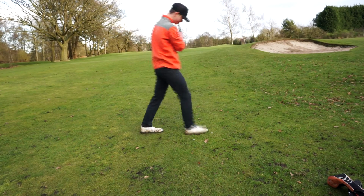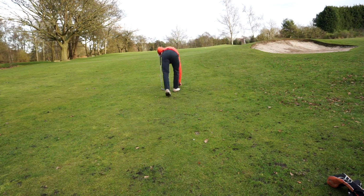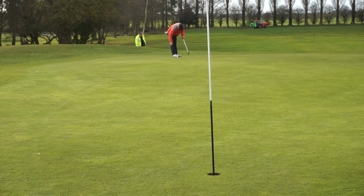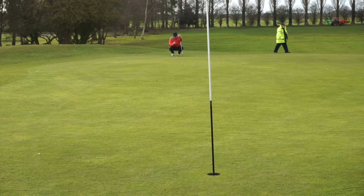Nice position on the way back, but obviously chunked it. Like I said, something that I've been neglecting recently, but that is one of the strong parts of my game, my chipping. It will come back. And that is the culprit in the background. The man who was being very noisy. And as you can see, I just plonked it onto the green, but I've got about, I'm not very good at foot yardage, but a 70-foot putt.